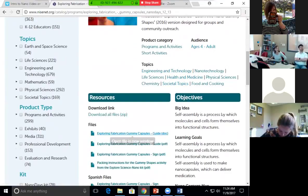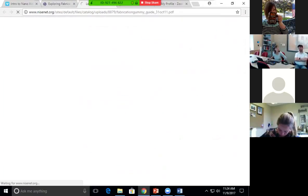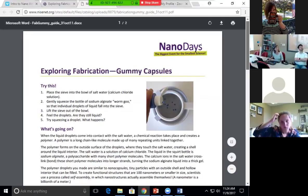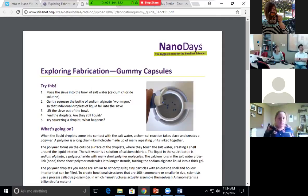And then if I open the guides, let's see, I was hoping they had one in Spanish, but they don't. Here's the guide. So this is what I would open if I wanted to start thinking about, do I want to do this with the kids? And it gives you the actual thing that they would do. And so you would have to be able to find calcium chloride solution, water, obviously a strainer, and when the drops hit the calcium chloride, the salt solution, they turn into these little droplets.